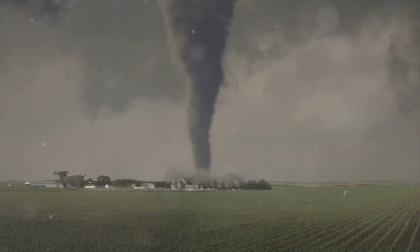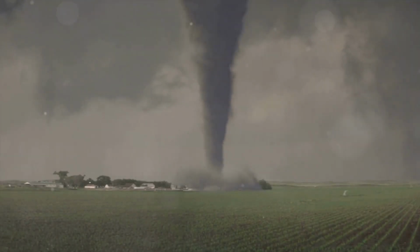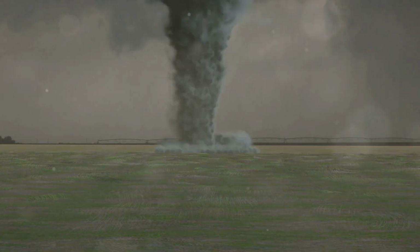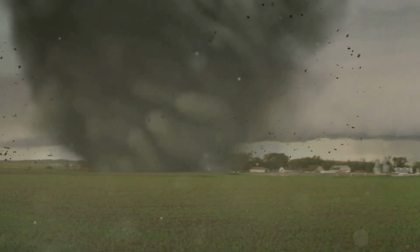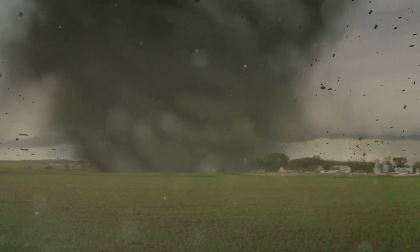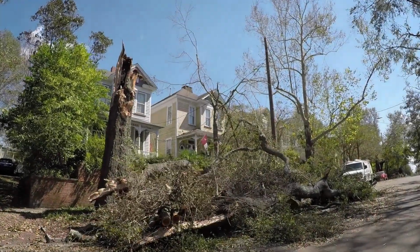Tornadoes, while often associated with severe weather, are distinct from hurricanes and cyclones. They are smaller, more localized rotating columns of air that form over land, often in association with thunderstorms, and can appear suddenly. Tornadoes, though short-lived, can be incredibly destructive, with wind speeds reaching up to 300 miles per hour, leaving a trail of destruction in their wake.